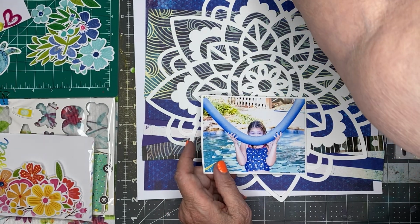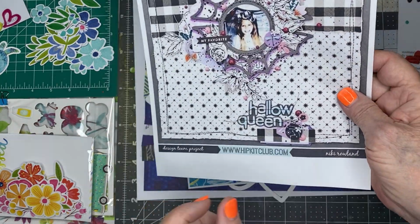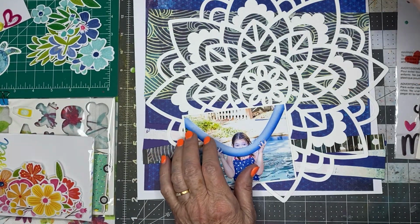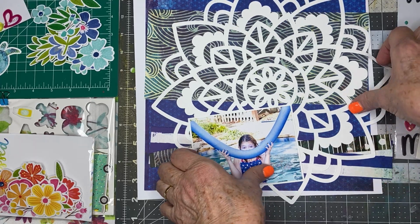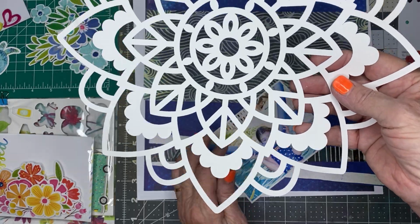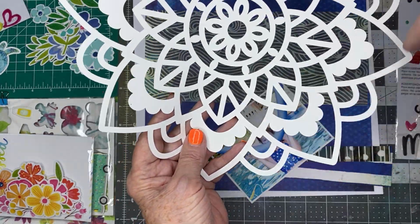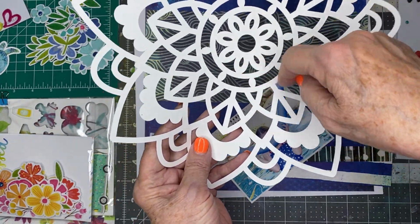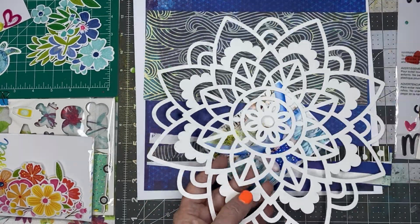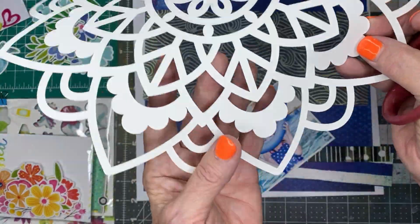In the original, Nikki's photo is cut in a circle, and I just did a layout yesterday, I think, where I cut it in a circle. But I have this cut file. It's not a spider web. I'm going to cut the outside part of it, and I'm going to cut the inside part of it, and let that inside part kind of frame the photo. So we'll kind of see how that works.